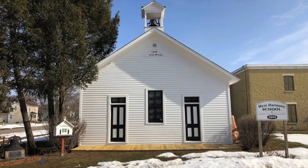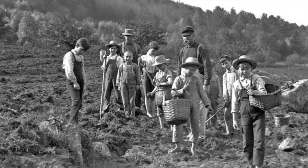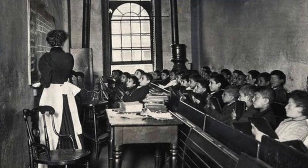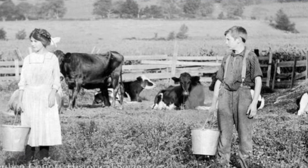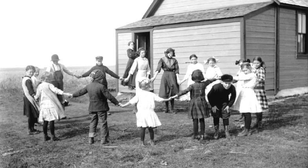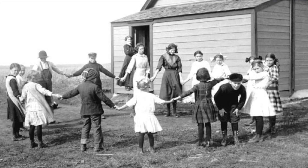During the winter months, male teachers were hired to teach older students who were otherwise needed to work on the family farms. School days started at 9 a.m. and ended around 4 p.m. Keep in mind that many of the students got up by 4:30 a.m. every day to milk cows or feed the farm animals before heading off to school. Students would often receive an hour for lunch and recess in addition to 2 15-minute breaks in the morning and afternoon.